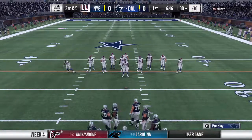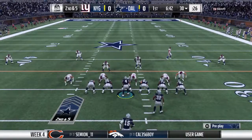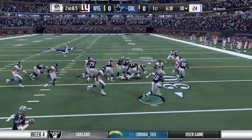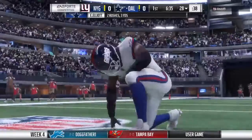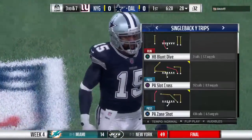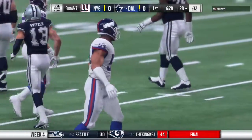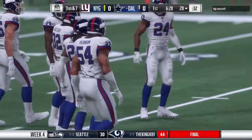Second down following the run. Again, it's Elliott. And he'll lose yardage here, going down back at the 28. He lost 2 there, and it's 3rd down. While we know that the identity of this offense is to throw the ball, they've got to run it every so often, if for no other reason than to tamp down the pass rush. They can't let them just tee off and get to their quarterback.